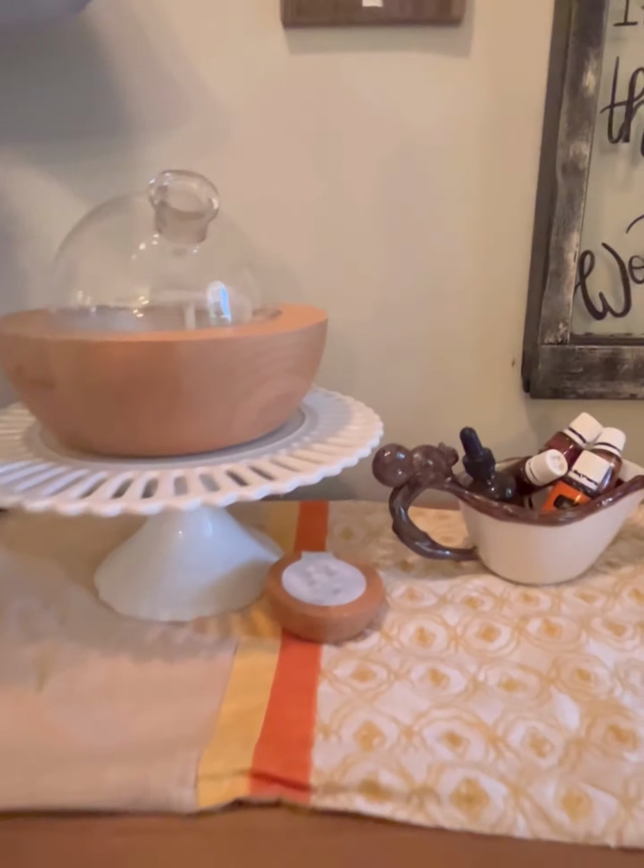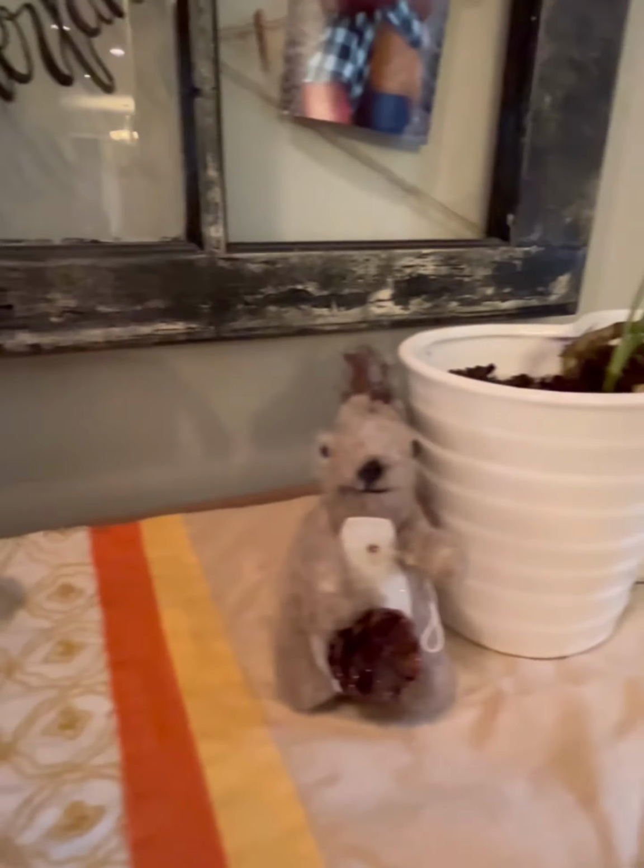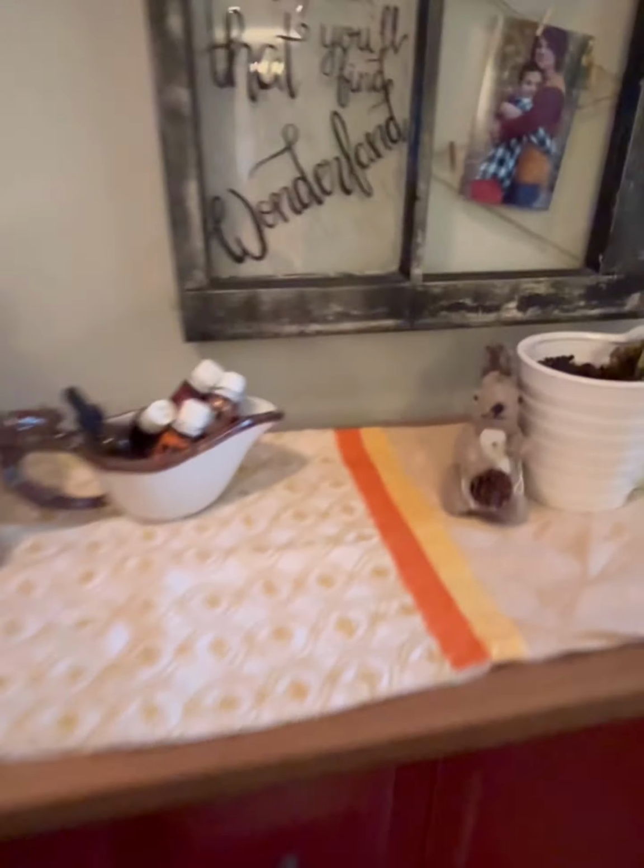Also, we love squirrels, mostly because I feel like I live with a whole bunch of squirrels, so a lot of our fall stuff is squirrel themed, and I just love it.